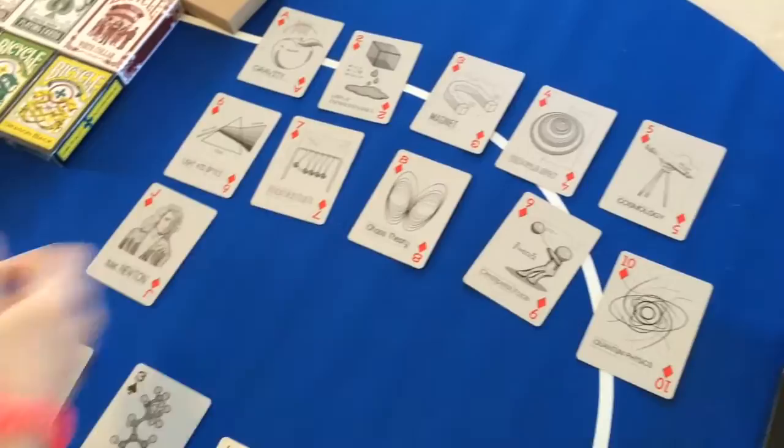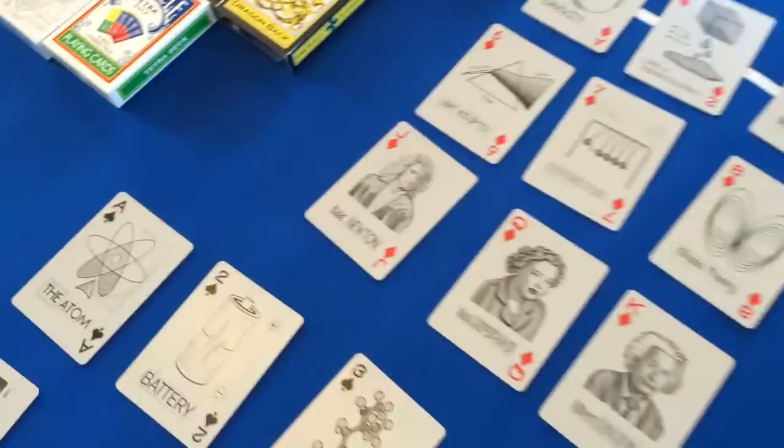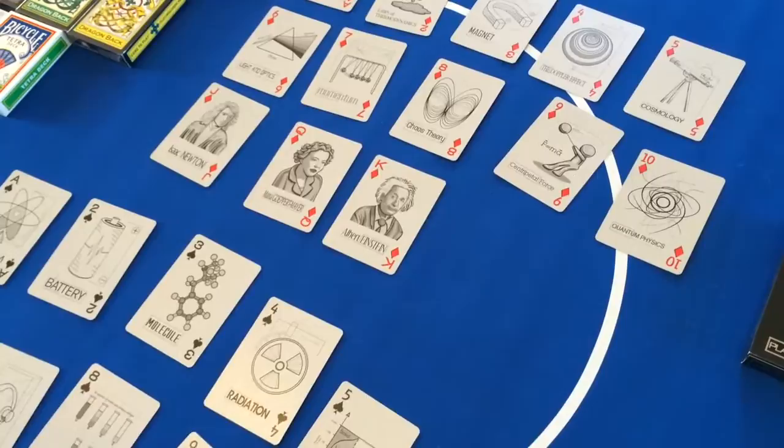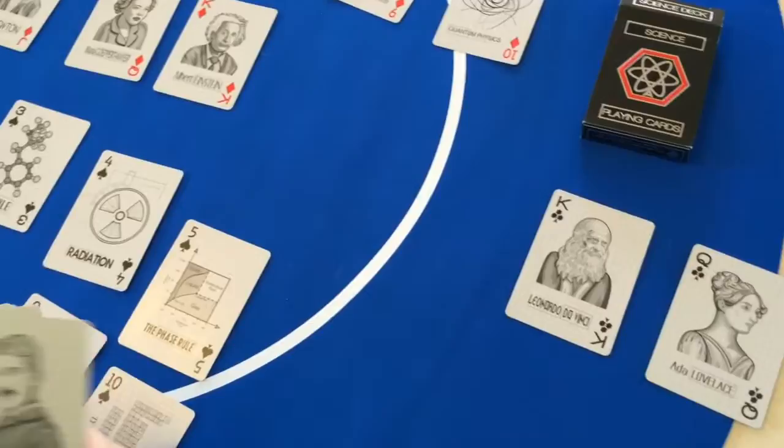Who are those people, though? I've never even heard of Isaac Newton. Have you? Uh-huh. Oh. He invented the three laws of motion. So the motions didn't exist. The laws didn't exist before he talked about them? Mm-hmm. Or they did exist and he just explained them.